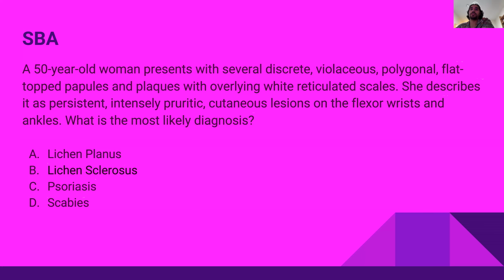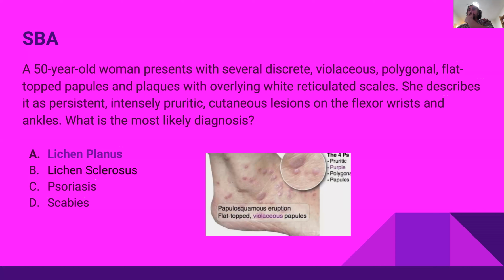So the answer to this is lichen planus. You can remember it with the 4 Ps for planus: pruritic, purple, polygonal papules. And usually in questions where it comes up, they do mention one of the 4 Ps, or here they're giving at least 3: polygonal, papules, plaques. So all those Ps would immediately draw you to lichen planus.